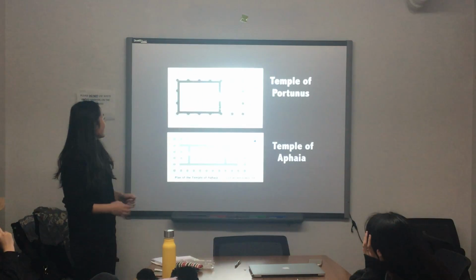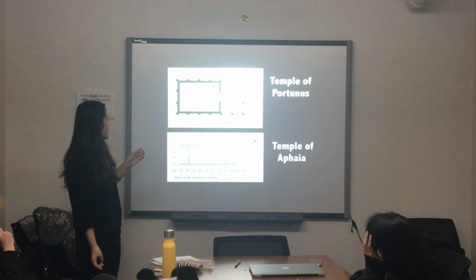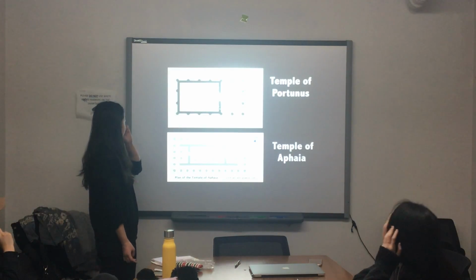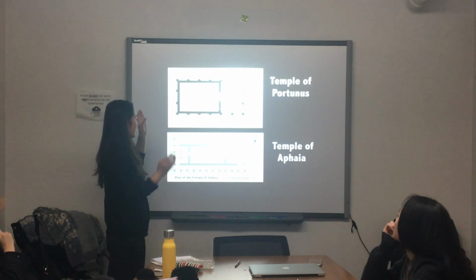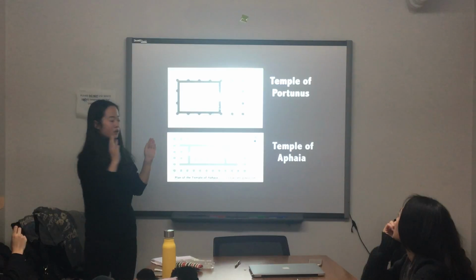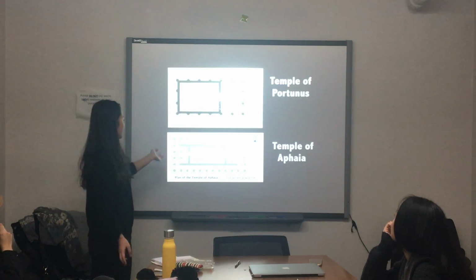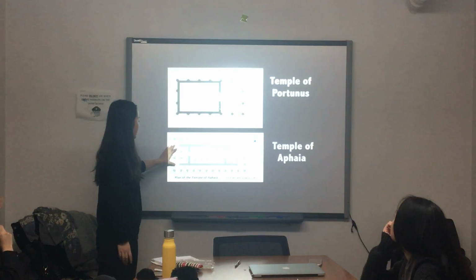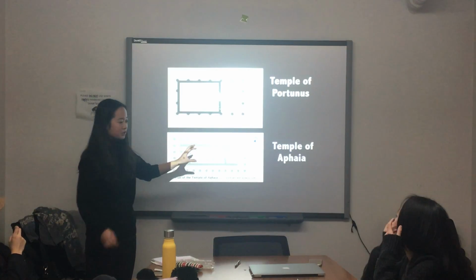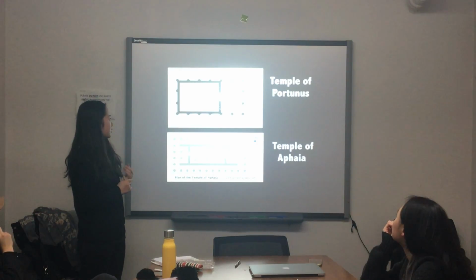Next. So this is a clear picture. The cella of the Temple of Protanas doesn't have any beams going around in the cella. However, the Temple of Fire has two beams across horizontally. Also, it has small columns going around in the middle of the cella. And I guess that's it.